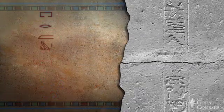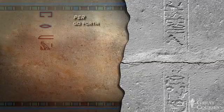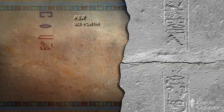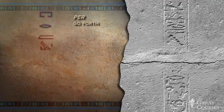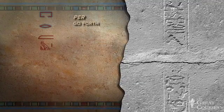What's our next word? Per, go forth. The word per doesn't have the usual feet determinative because the word just before it did, and it can serve double duty here and save the carver a hieroglyph. So Tutankhamun will be in among the gods, the lords of eternity, entering and going forth.